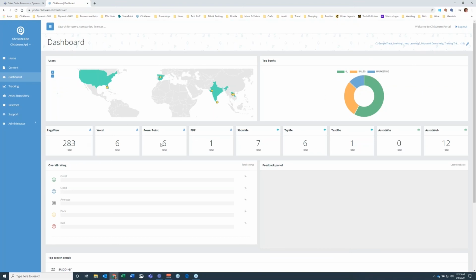And then these tiles that you see across the center are actually pointing to the Word documents that have been looked at, the PowerPoint documents that have been looked at, any PDF that has been opened. And then we have the Show Me video, the Try Me video, the Test Me video. These are the numbers that let you know how many learners, how many end users have access to this information. And this is where you could make the request to have the OData feed data pulled out into an Excel spreadsheet for you to be able to review that information as well.